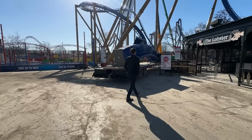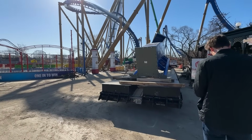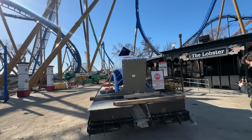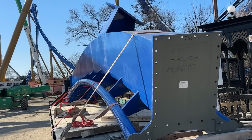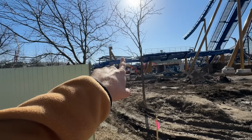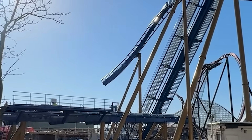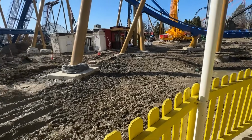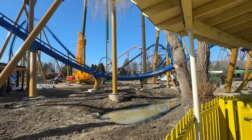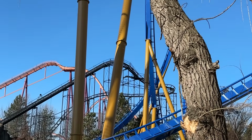Hey, we got a big piece of track right here. We can't go beyond this trailer. You have to have a hard hat to go past there. The blue is just beautiful. Absolutely obsessed with the color. Here's a nice view of the final brake run. There's where the station's gonna go. It's funny seeing the track just end in the middle of the air, honestly. So cool. Nice little viewing area of the construction site. Look at that track. Absolutely delicious.